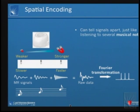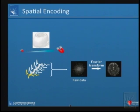And then hopefully, for those who have had signal processing, you could do a Fourier transform and pick these apart. So now we would get three signals which correspond to the three different frequencies there. And now we essentially have an image. We localize the signal from those three spins to their three locations. So that's just a one-dimensional experiment.